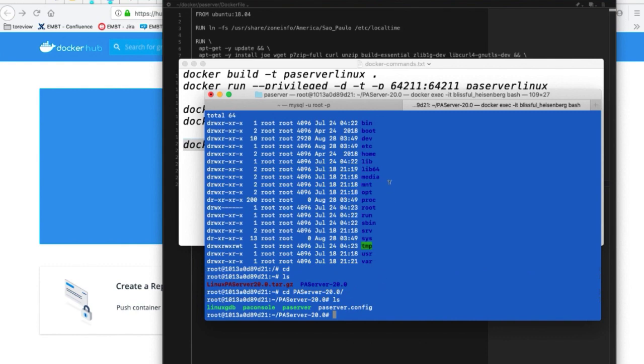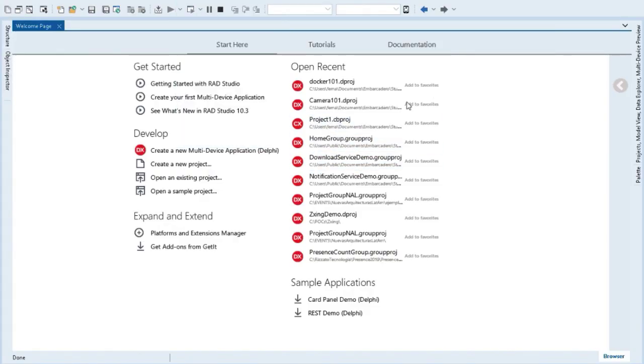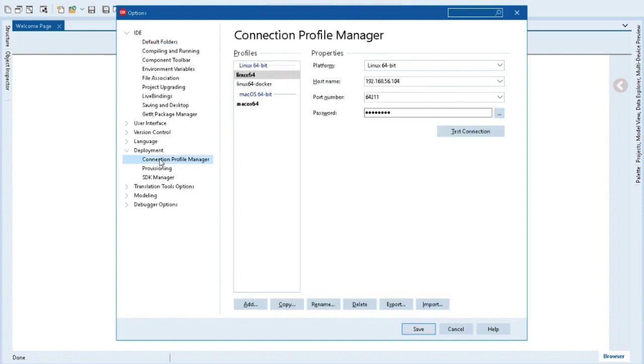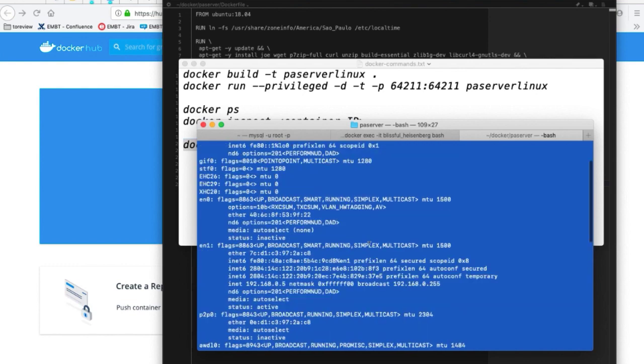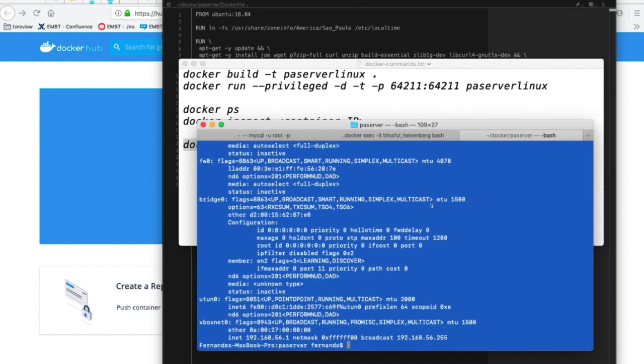So we can now go to our IDE. So let's move here to this VM where I have Delphi 10.3.2 running. I think I already have a profile, so yeah, a profile pointing to this Docker container. Actually, this IP is the IP from the host machine. If we do ifconfig here, it is the IP from the host machine, right? Actually, the IP provided by the VirtualBox in this case.